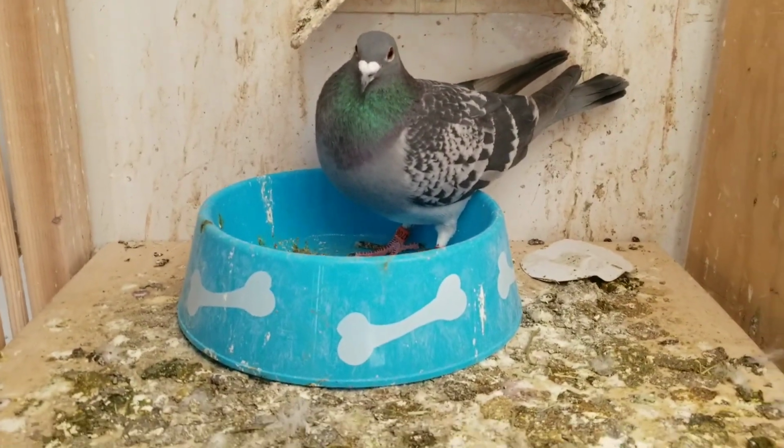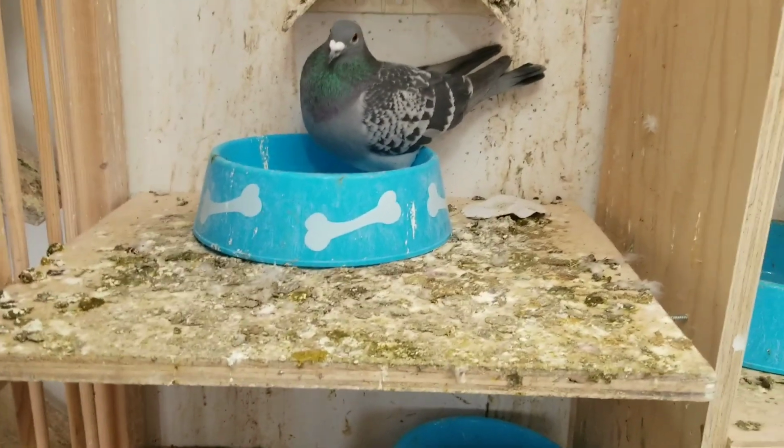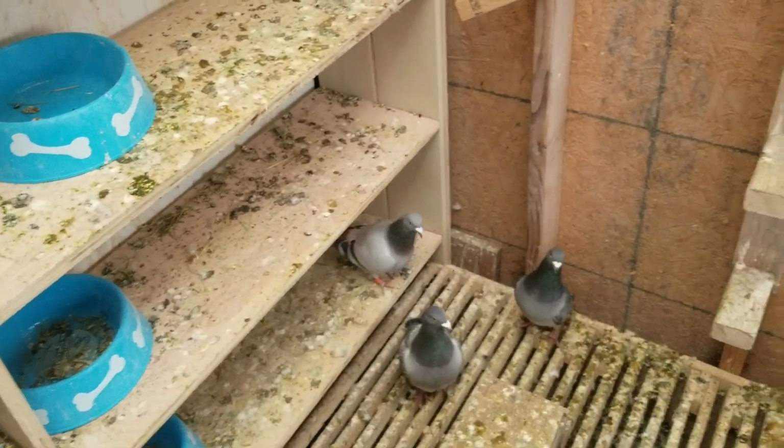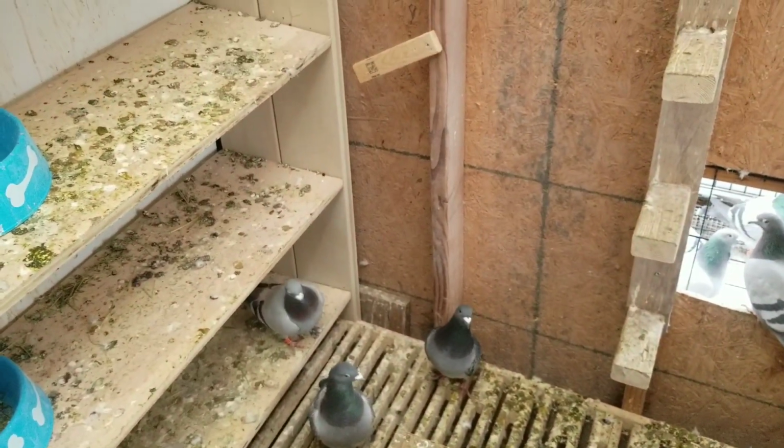This cock here is waiting for his hen. They are definitely going to give me some eggs. I have the feeling it's going to happen in a couple days. Everyone else, I'm not so sure.